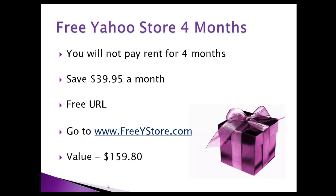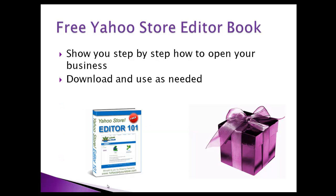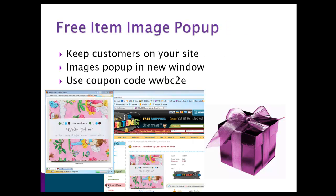While you're at the site, there is a Yahoo Store editor book that shows you step by step everything in the Yahoo Store. It has everything and anything that you could ever imagine. And the other really great thing that I absolutely love that we're going to give you today is a free item image pop-up. This is a $90 value, and I want your store to have this because it drives me insane. It will keep customers on your website. The images will pop up in a new window, and it's called free item image pop-up.